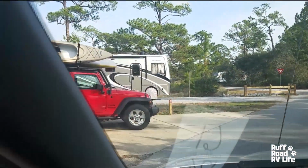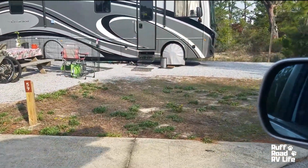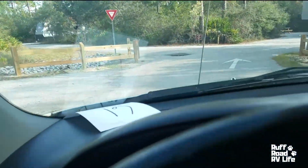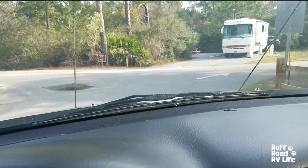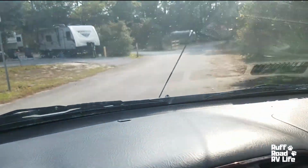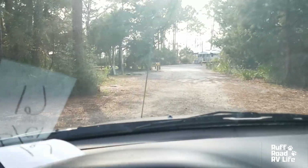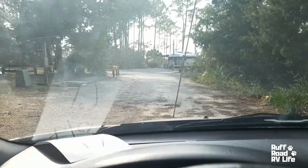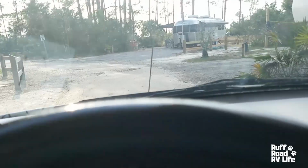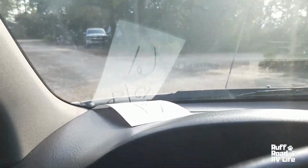There we are. That's our Fleetwood. Our site's gravel. Campsites 1 through 39 are this way, and this is the old campground, before they added the other loop. Trees. So you have the beach and you have the woods. This is the old campground. The road's a little rocky, a little bumpy.